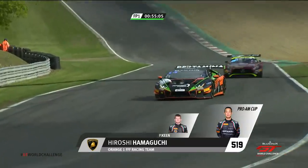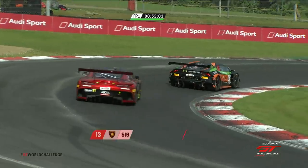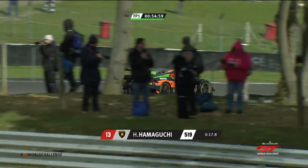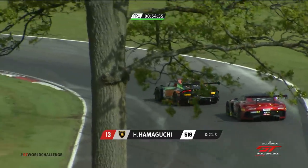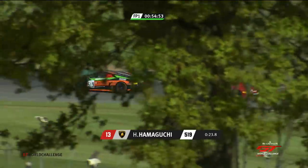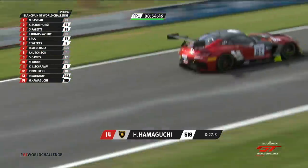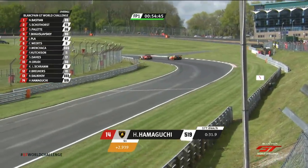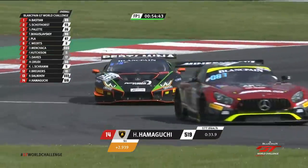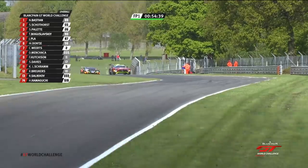He's the reigning Silver Cup champion. You're looking next at Hiroshi Hamaguchi in one of the Orange One FFF Racing Team Lamborghinis, the fleet of them, and 519 is the car that Hamaguchi shares with the British driver Phil Keane. Hamaguchi, we've not seen very much of in European GT racing, but he's done Blancpain GT Series Asia most recently, and Asian Le Mans, and GT Asia, and Super GT. So he's done quite a lot of miles, but he's new to Brands Hatch.